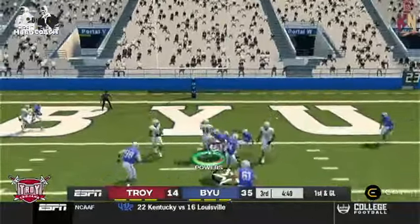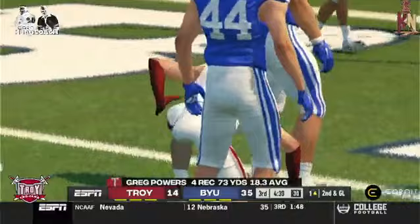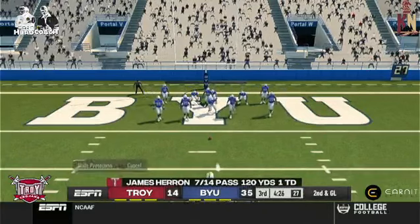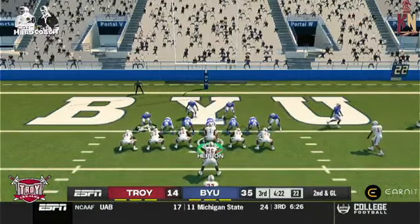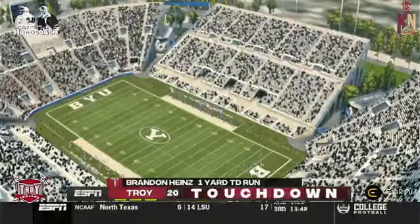Steps up. Tackle made around the 1-yard line. Good for a gain of 6 yards. That brings up second and goal. And this is the 9th play of the current drive. Touchdown, and it ain't over yet.